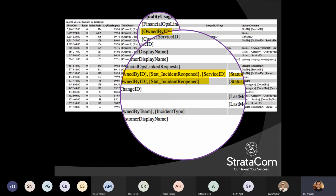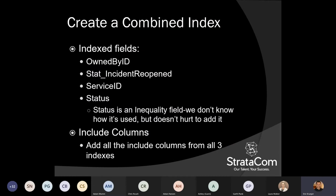So if you actually put that status in the index, that will help. That's why I always recommend putting that inequality in, because then the field is in the index, and the analyzer can look at it once it pulls up all these records, and it'll just drop the closed ones out. So in this case, you want to create an index that's got all three fields plus the status in the index fields: owned by ID, stat incident reopened, service ID, and status. And then the include columns. I would put the include columns from all three indexes in there, just combine them all into one.